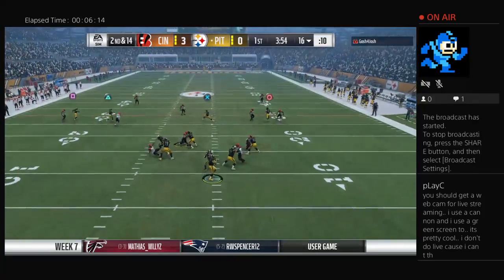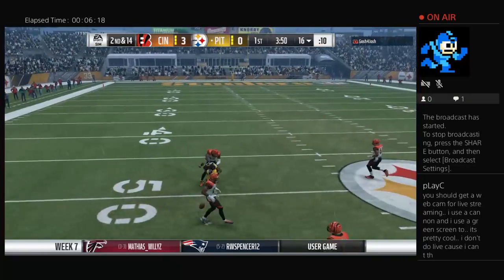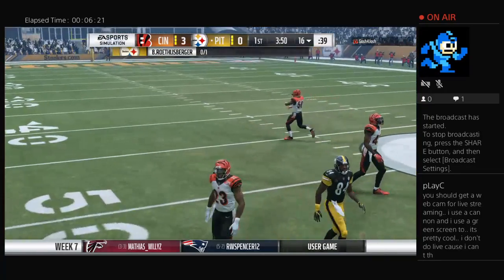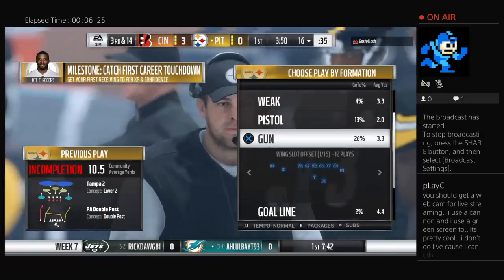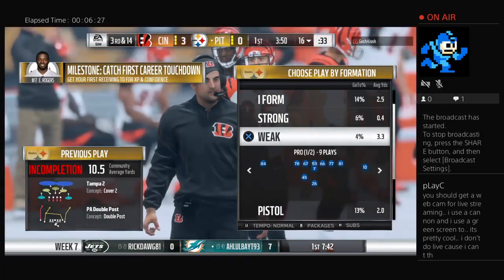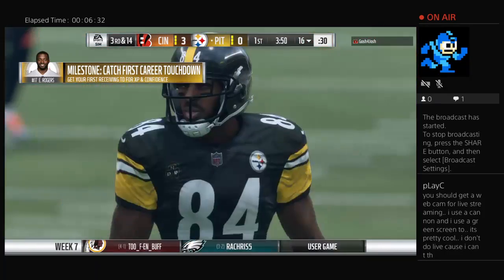A fake to Bell. Now it's Roethlisberger. He's going to rifle one deep left side. And the hit jarred it loose. It's incomplete. This defense not going to make it easy for you. They're a physical group, and we just saw it there on that play. He came in, made the contact, just as he's trying to haul it in.